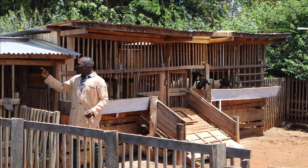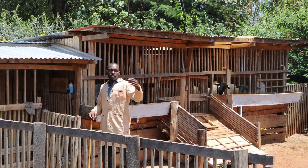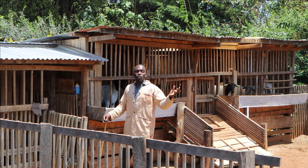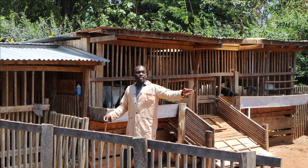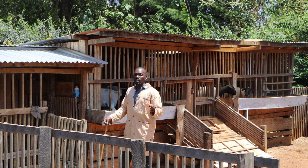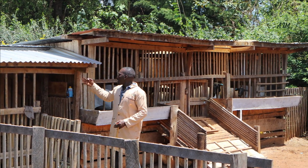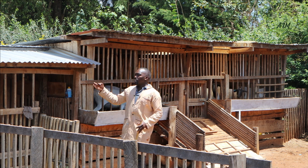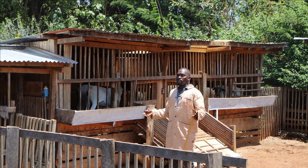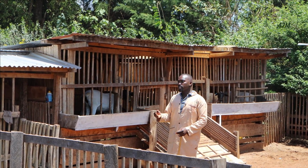So we enclose them inside for 3 weeks in such a way that we don't allow them to graze outside, because the young ones are too susceptible to worms. So we don't allow them to graze for that period of 3 weeks, until we see that there will be no harm, so that we can release them to graze.